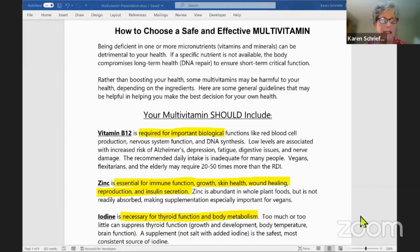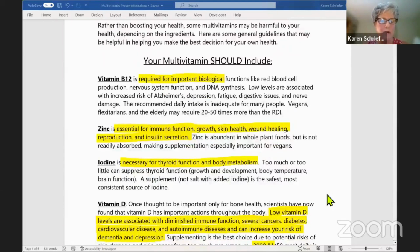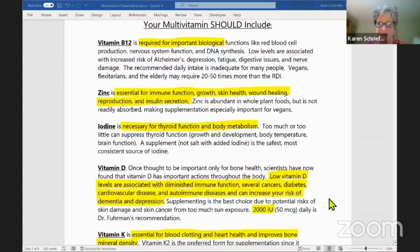All right, next is iodine, necessary for thyroid function and body metabolism. So this is huge. Too much or too little iodine, though, can suppress your thyroid function, and your thyroid controls growth and development, body temperature, brain function. And a supplement, not the salt that has the iodine added to it, is the safest, most consistent source of iodine.